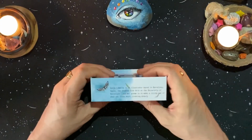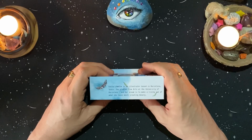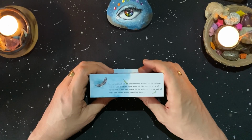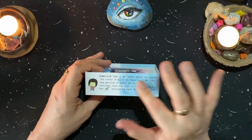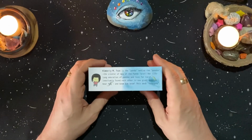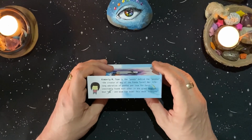So on the inside of the box, it says Celia Labelle is an illustrator based in Barcelona, Spain. She studied fine arts at the University of Barcelona, and her dream is to make a living out of what she loves most, creating beauty. And then on this side, I like this. This is a nice touch, having the creator and the illustrator on the box like this.